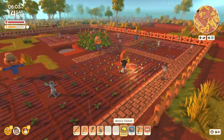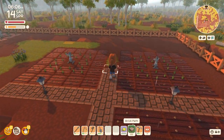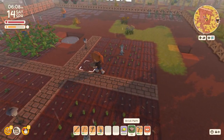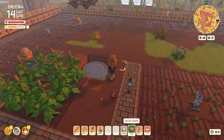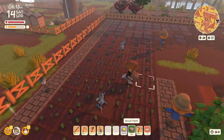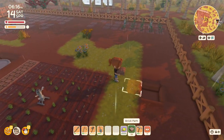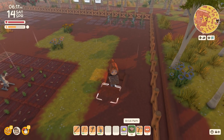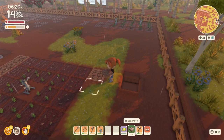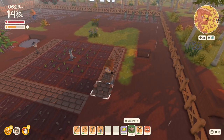And of course, it's raining after I watered. That's okay. Now, let's see. Oh, okay, that's what this is for. This is where the sprinkler stops. So I'm gonna make the border here.